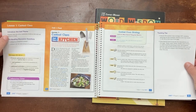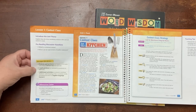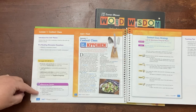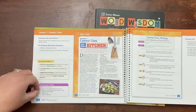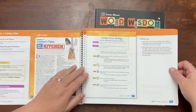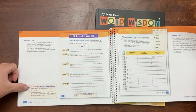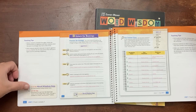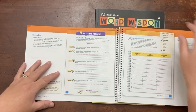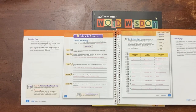It just tells you about introducing the unit theme, pre-reading the discussion questions, e-resources. I'm not sure. I have never tried to use these, so I don't know if anyone can get those or if this would have had to have been purchased through Zaner Bloser. I'm not sure. It says there is a Word Wisdom app. I will check that out and see. Let's go try to find that right now and see what it's like.